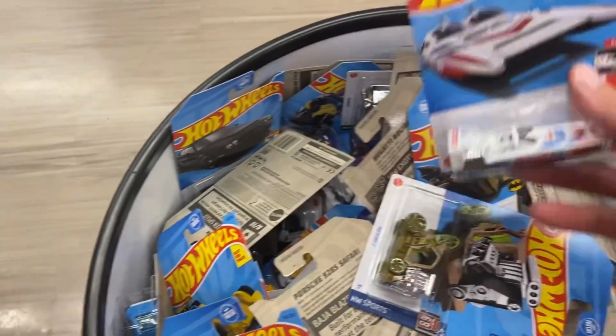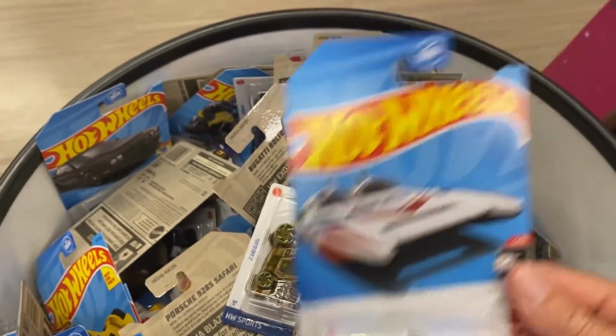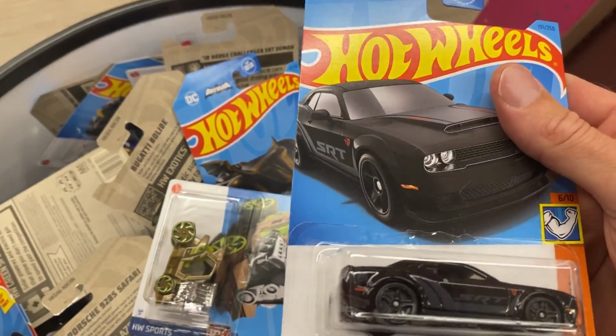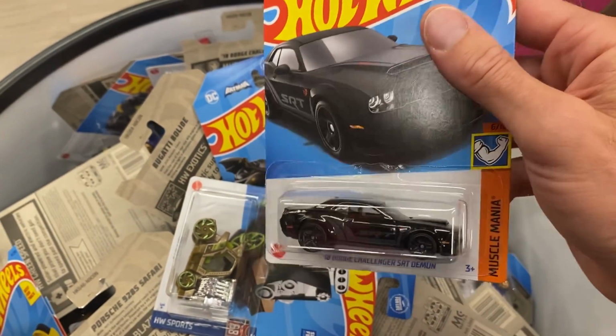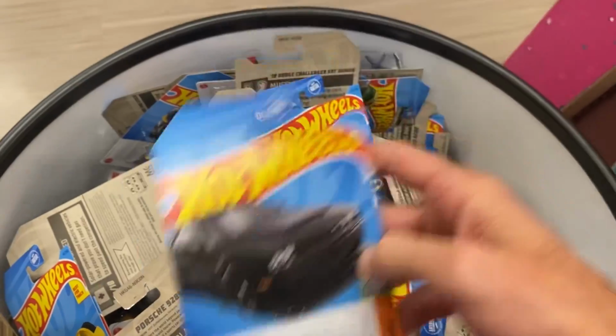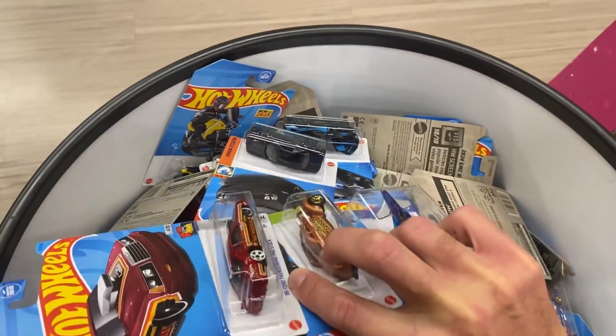This H2 Go is really cool. I really like this one. One of my favorites from this case is this 2018 Dodge Challenger SRT Demon in the black. That one is just so nice. Super nice. But yeah, I gotta get going.